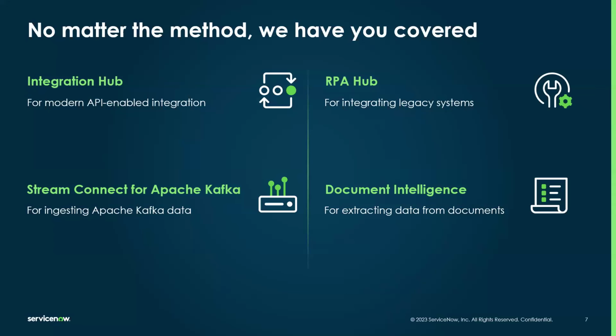For Apache Kafka data, which is used by 70% of the Fortune 500, you can use Stream Connect to ingest data to and from the Now platform. And then lastly, for data that lives in documents, so think like amount owed in an invoice, you can extract it into your workflows using AI-powered document intelligence. So just to sum up this slide, there's different sources of data, right? And you need them in different ways in your workflows, and we have different solutions for all those different data types.